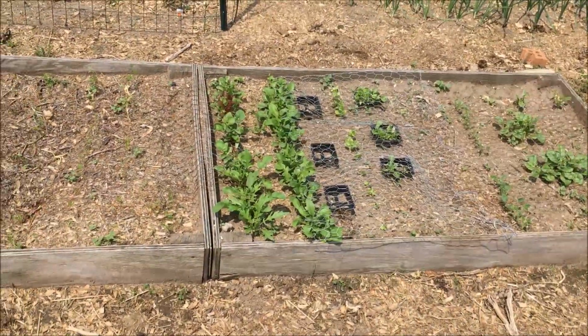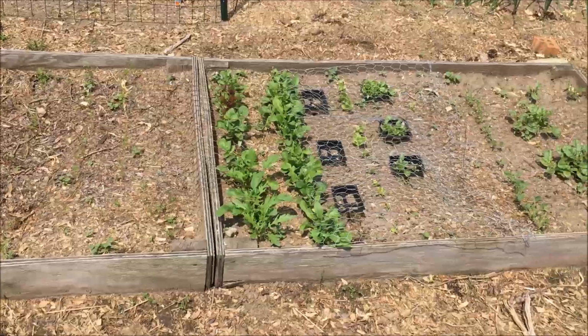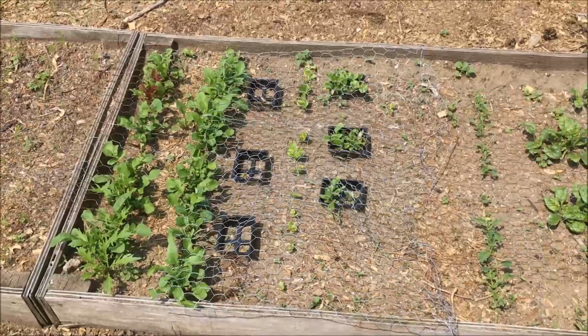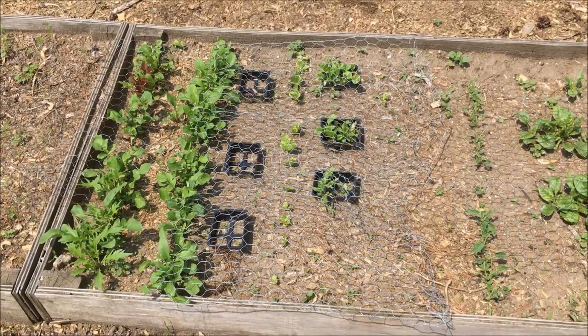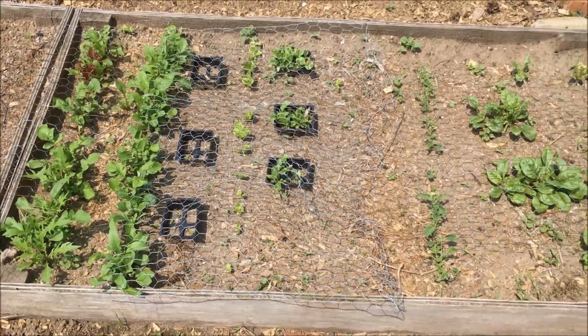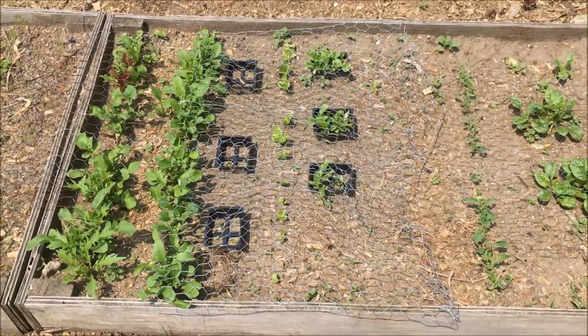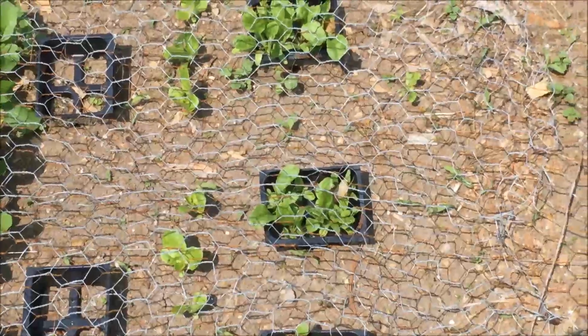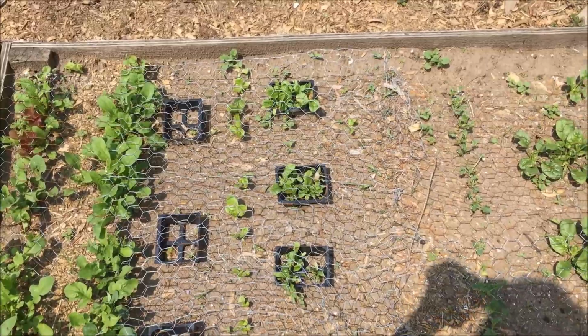Here are my other set of raised beds. And over here I have some lettuces, salad lettuce, some spinach, and I did some igloo lettuce, romaine in there. It's about ready to take the top off of it. There's my baby Swiss chard in there that someone's going to transplant for me today. I just have to find a victim.